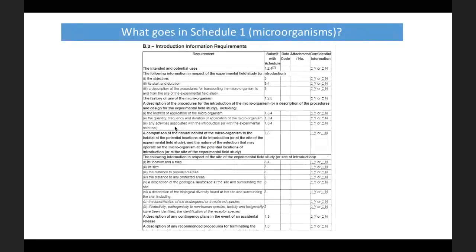This section is all about how you're introducing your microorganism and how this is different from the natural habitat that you find the microorganism in. Again, very difficult to answer for your viral vectors, where you're mainly introducing them into human cells or into humans during the course of a clinical trial. So they don't really have a natural habitat, so that comparison can be very difficult to figure out and to answer. So again, having that discussion with them in terms of what you can and can't answer will be really important.